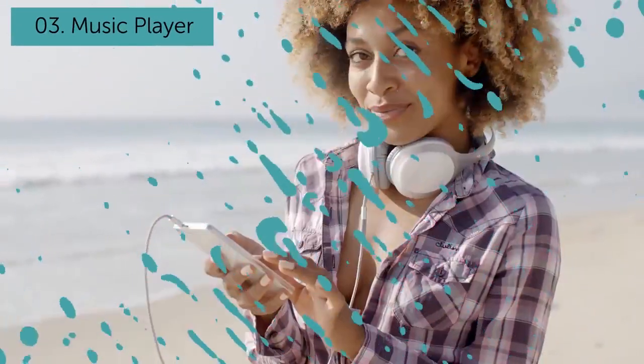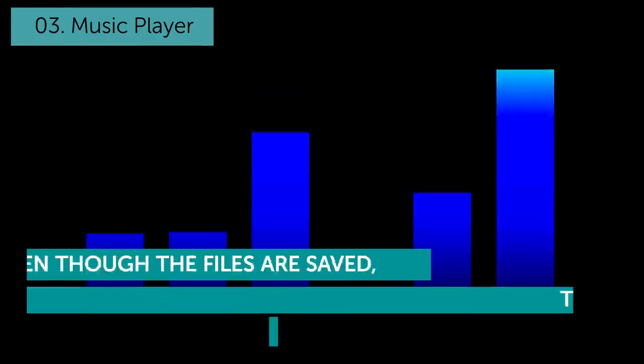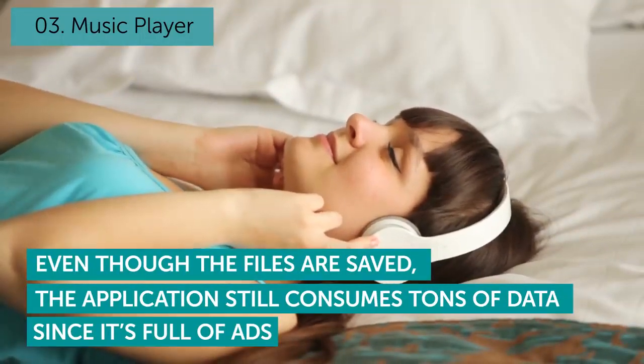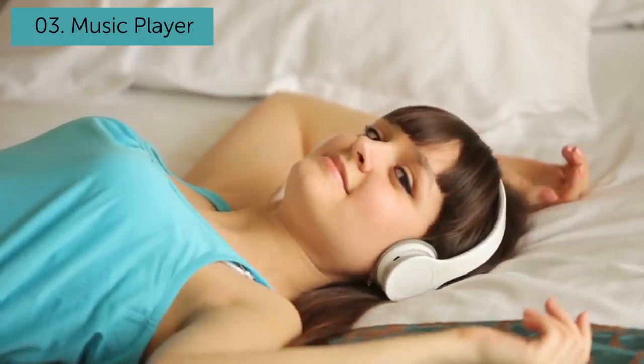Number 3. Music Player. As you can probably guess from the name, this app lets you listen to the audio files you've saved on your device. However, even though the files are saved, the application still consumes tons of data since it's full of ads. What's more, it causes a massive drain of your battery.